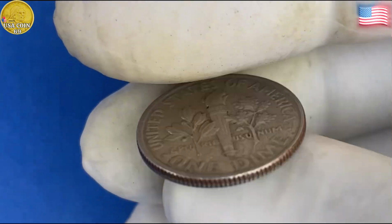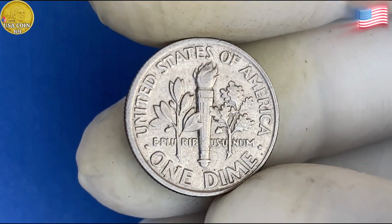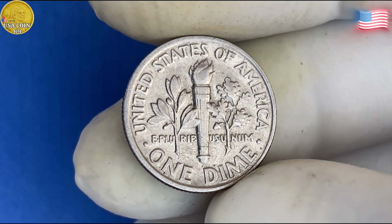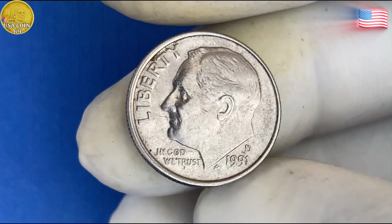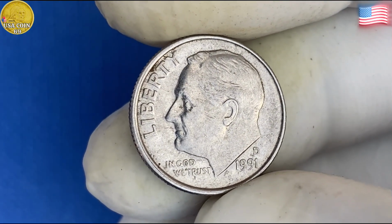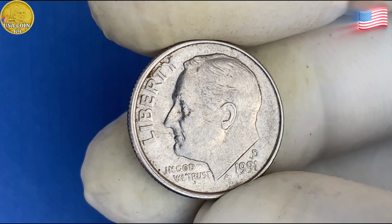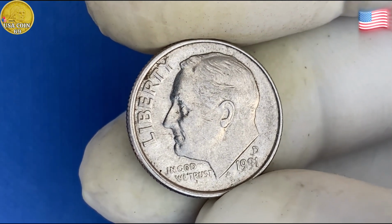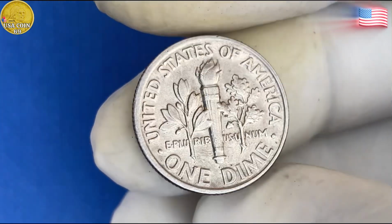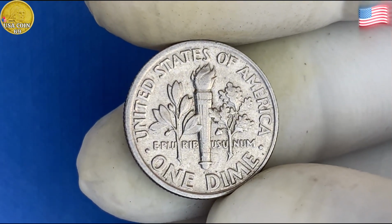These types of errors are highly sought after by collectors, as they are one-of-a-kind pieces that can never be replicated. If you come across a 1991 Roosevelt dime with an error, such as a double die or an off-center strike, your coin could be worth significantly more than a standard issue. While the vast majority of 1991 Roosevelt dimes are worth only their face value or a little bit more, a few of them have turned out to be extremely valuable due to their exceptional condition or rare features. So, if you're going through your coin jar or pocket change and happen to find a 1991 Roosevelt dime that looks almost perfect, you might want to take a closer look before passing it off as just another dime.